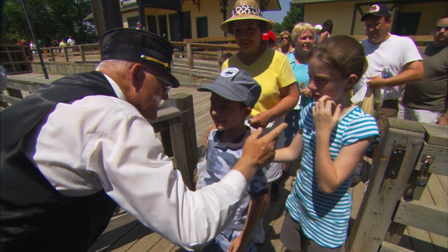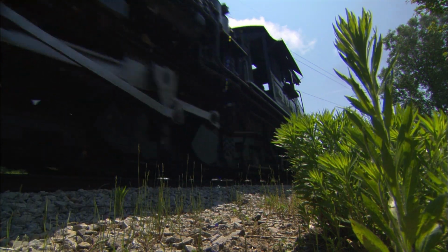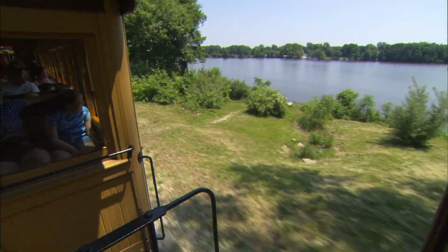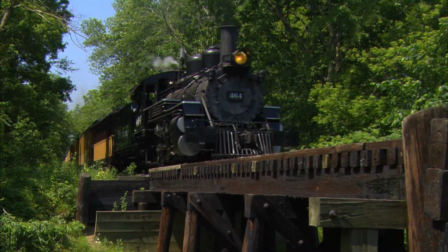This particular branch of the Flint-Pere Marquette Railroad, which ran the 15-minute trip from Flint to Otter Lake, dates back to 1872. Eventually, the track was extended for another 4.5 miles to Fostoria, making the entire trip from Flint to Fostoria 19.5 miles.